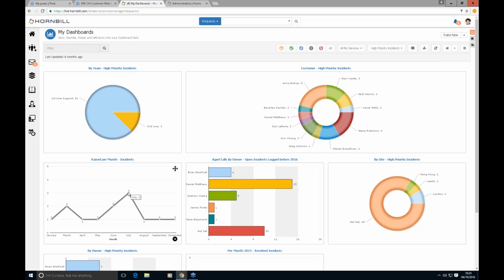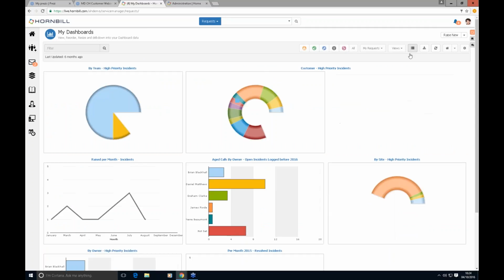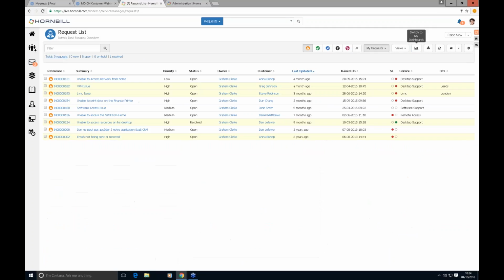And the nice thing about this is it has drill down built in, so I can start to drill down into these charts and bring into view those requests that are important to me. Now, obviously, for some people, the preference is to work with the list. For others, it's more of a visual thing. But the nice idea we have here is that you can flick between the two and create your own dashboard. So that's the Service Manager request list view.